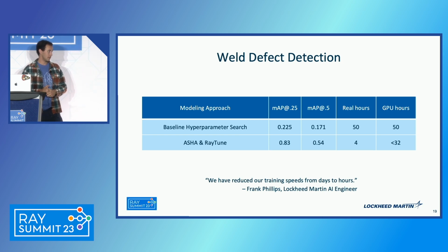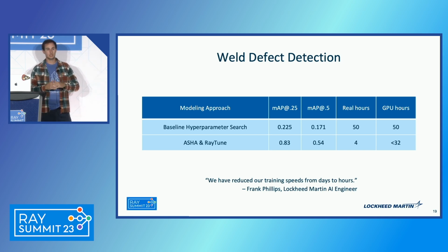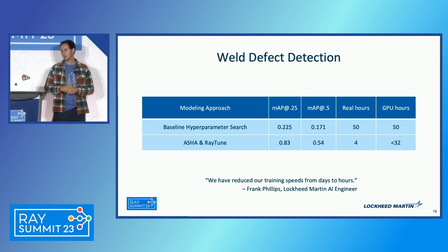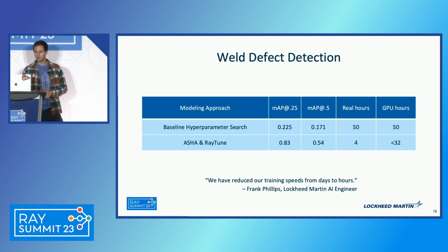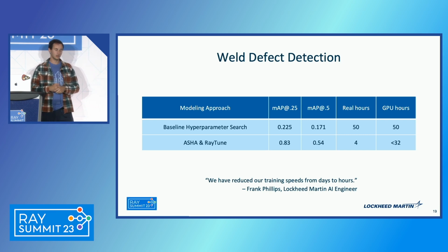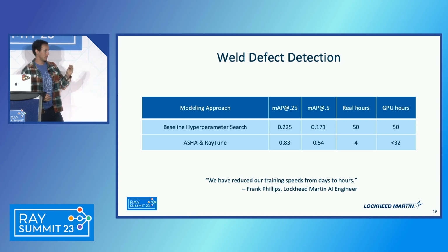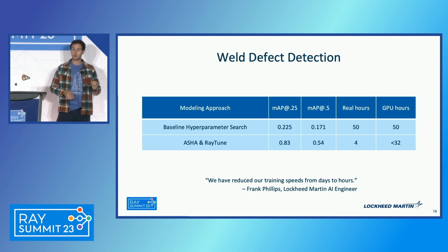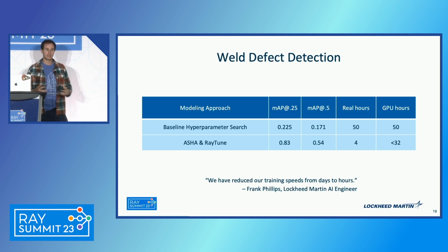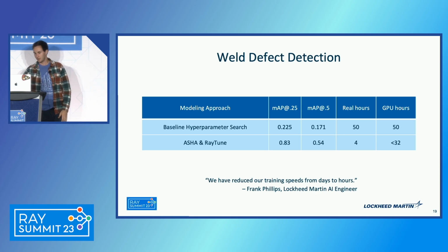So by using Ray and the Asha algorithm, and Asha specifically allows us to stop non-performant trials as the job runs, we just get a huge increase. And the lead of this effort, he also presented at NVIDIA, they were able to reduce their training time from days to hours. And that's just a spark, right? When you have an organization and you share these success stories with that organization, it just builds that community of, okay, we're doing this, but we can just do it better. So it's very exciting to me.